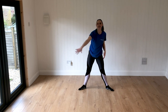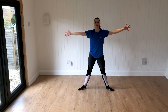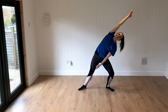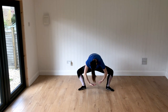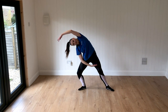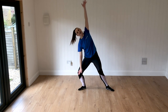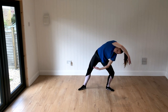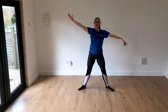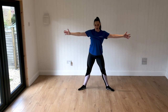Masterpiece of semicircles in front of us. So we go around the world. We go to Japan, Australia, Peru, and lift. We go all the way around, drawing the circles, and lift. Lovely. From here, we're going to initiate with a fold.